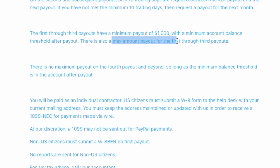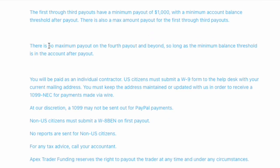We'll get to the max payout amounts for the first through third in a second once we get down to the account sizes. I don't want to jump around too much, but just kind of earmark this. So once you get past that third payment and onto your fourth payment, remember payouts are only once a month. So for me, in my example, that would have been the end of February 2022. As long as the minimum balance threshold is there, there's no maximum payout. So at that point, you can withdraw as much as you want. Again, as long as you keep your minimum balance threshold, we will look at that number in a second. So you're no longer capped on your withdrawal amounts.